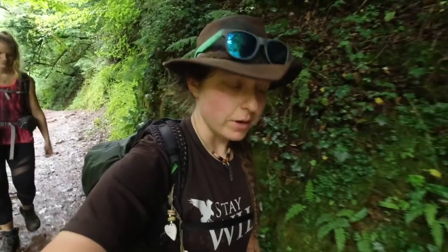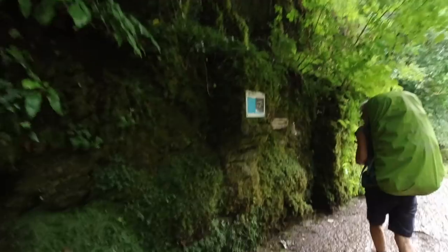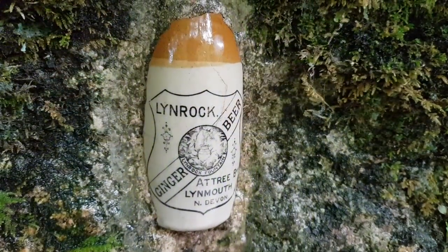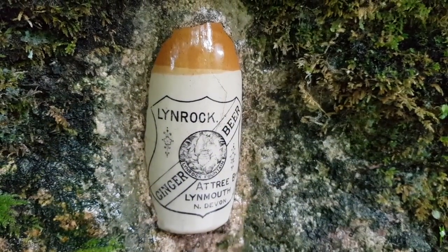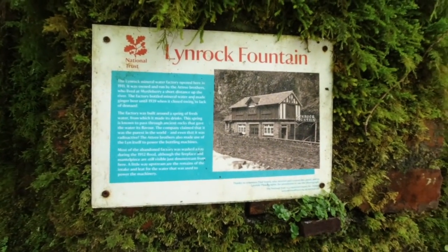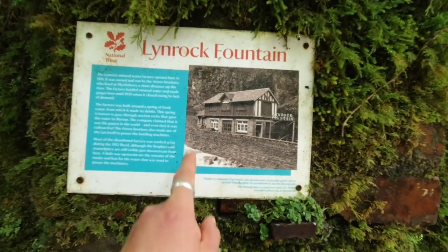Yeah, I saw one. We're just coming up to the site of the old mineral water factory. There's a bottle in the wall and there's a plaque as well. It says, this is the site of the Linrock Mineral Water Factory Distillery. In the 1952 flood, it was destroyed. And you can see here a picture of the building. That fit in here, it's crazy. I don't know how that fit.